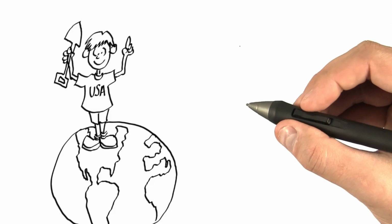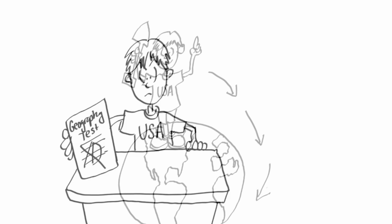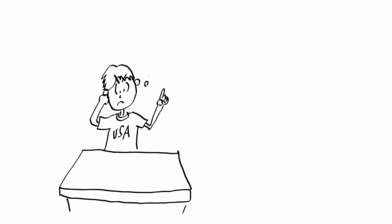So let's get started. Like a lot of American kids, when I was probably 6 years old, I tried to dig a hole to China. I know I'm not the only kid who tried this, so in general you can probably conclude that American kids are A, ambitious, and B, not particularly good at geography, at least when they're 6 years old. Needless to say, I was not successful.